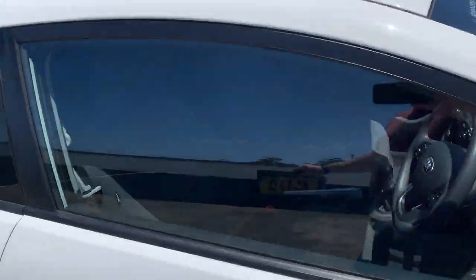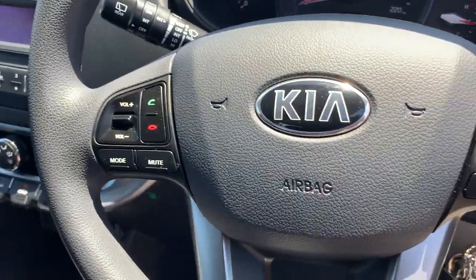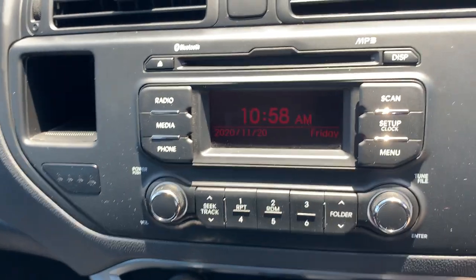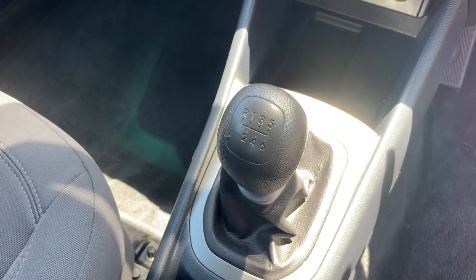Let's take a look at the interior. So you've got your Bluetooth connectivity on your steering wheel there, driver airbag. There's your kilometres there. Oh, my apologies, 37,000 Ks. Got the Bluetooth stereo there, air conditioning. It is a 6 speed manual.